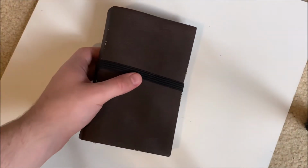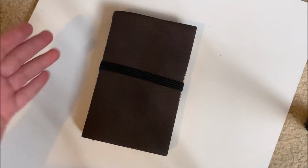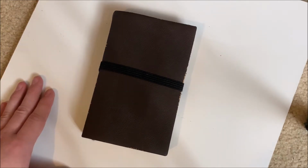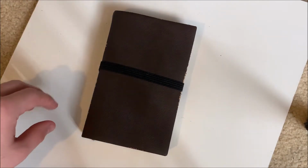I have finally made it. Actually, I'm lying. I didn't make it. I bought this prop replica on eBay. I know I've been saying that I'm gonna make one and not buy one.